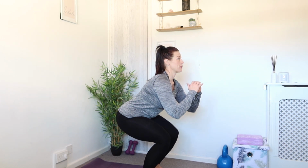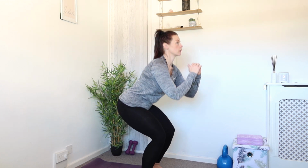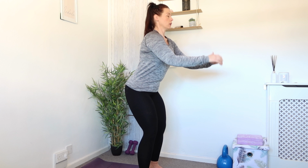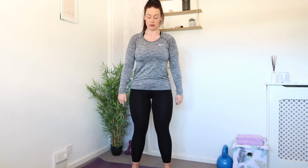you can keep it slow, or you can go a little bit quicker. But remember, we're pacing with this exercise. Keep squatting. So we're just going to gently pace into it. Especially if you're returning back to exercise, that ego can take over. It's all about getting the strength back. Okay, so march on the spot again.